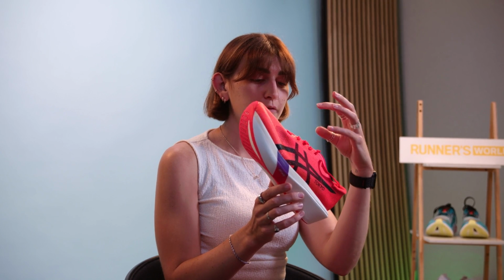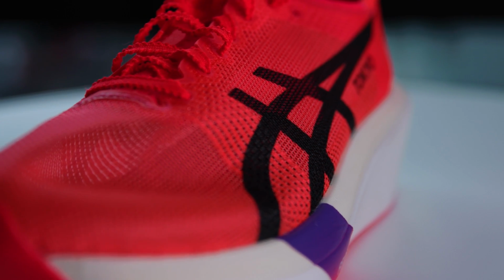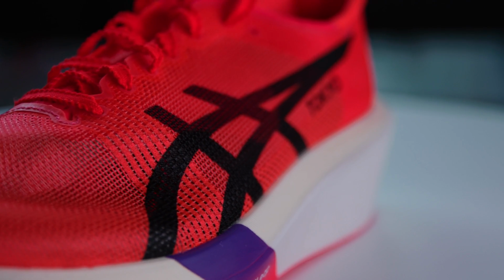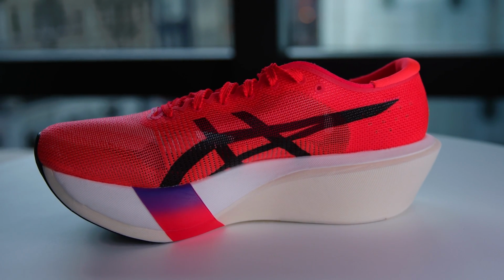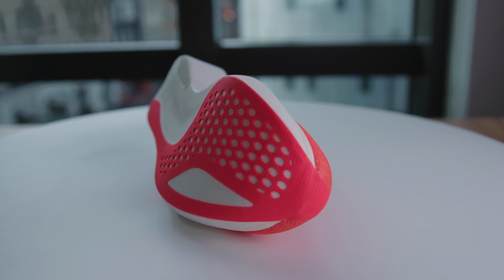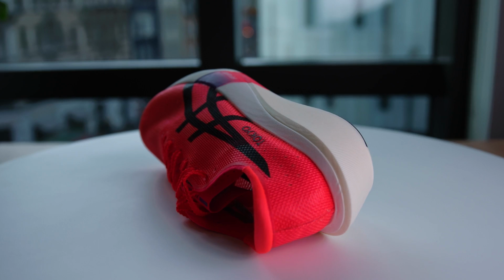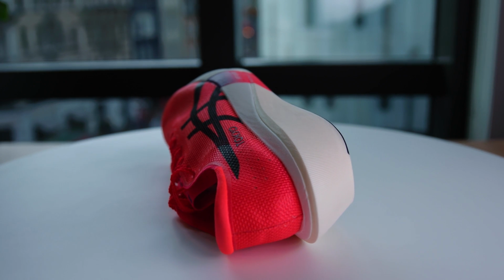Then in terms of the fit throughout the shoe, I would describe the heel and the midfoot as normal, bordering on narrow. I think it's very foot wrapping. You definitely feel very hugged in here. If your feet are on the wider end, it's definitely going to feel a little bit constricted, but again, it's what I would expect from a race day shoe.